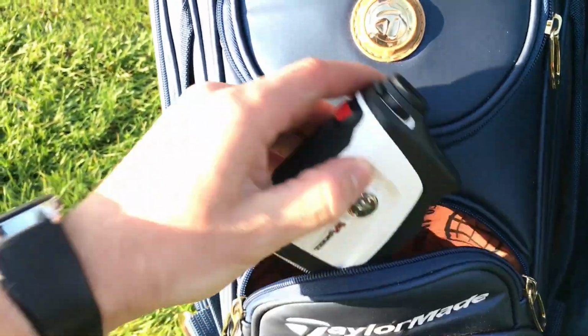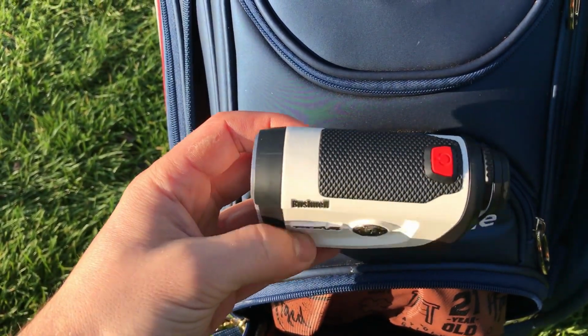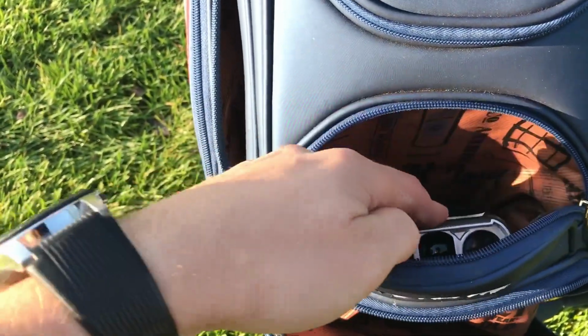To measure my distance to the flag or some hazards, I use a Bushnell Tour V4. This is just as good or decent as any other rangefinder, I guess, and has proven to be a loyal caddy for distances.